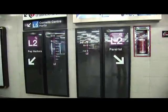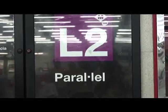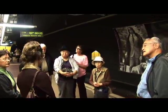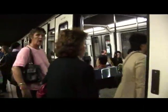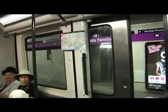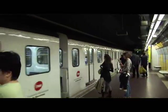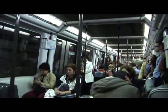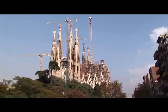Fortunately, there's a metro stop here so that you can easily get back to the center of town, especially if you take the L2 line. Its entrance is just east of the church, traveling in the direction of the parallel terminus. Sagrada Familia is conveniently located right between two metro lines, making it very easy to get from here back into different parts of town.